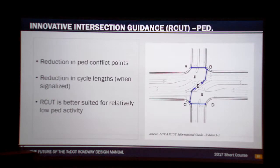What are some of the PED benefits? Well, you have, again, a reduction in PED conflict points, reduction in cycle lengths when signalized, and the R-cut is better suited for relatively low PED activity.